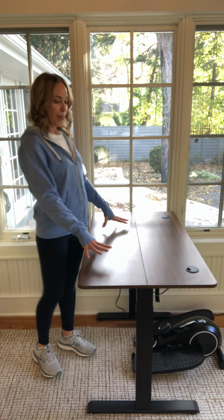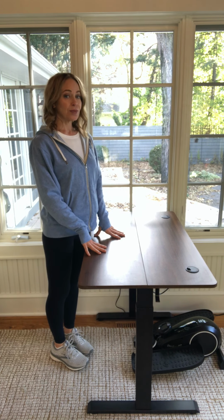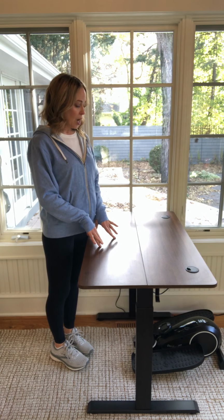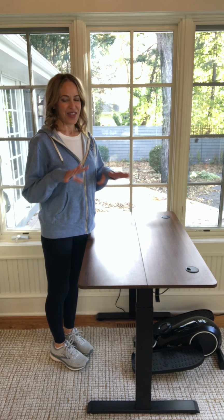Okay, here I am. I'm back at my sit-stand desk. It is in the lowest position that it goes. And I'm going to show you all the different options I have for different movement with this desk.